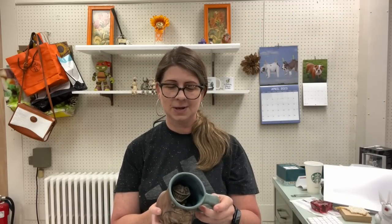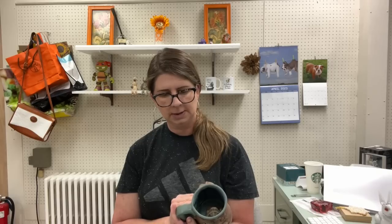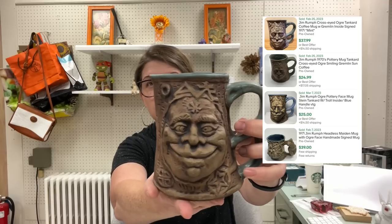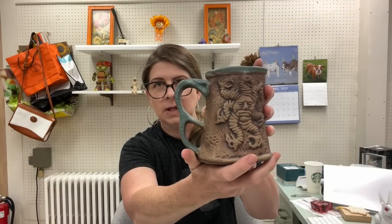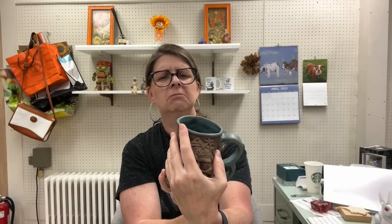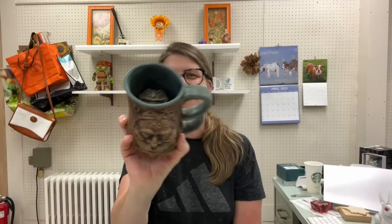This I thought was awesome. I did pay $7 for this. I paid up for this a little bit. And off the top of my head, again, I cannot remember the maker of this, but I think it should bring maybe $35. It's got this kind of troll face on it, like a little sun creature on the back. I don't know what that is. And then inside, there's this little guy. It's kind of creepy, but I thought it was super unique, super cool.